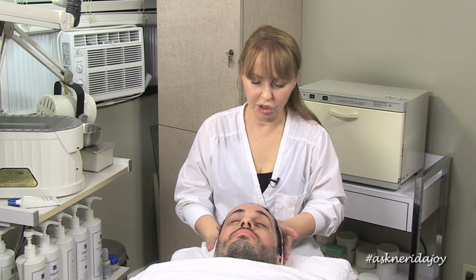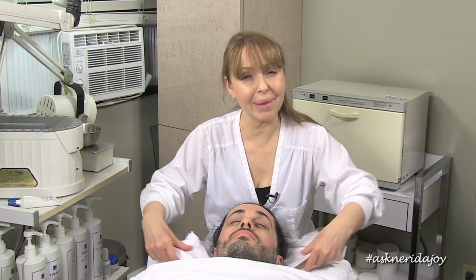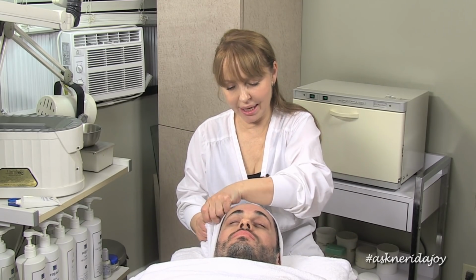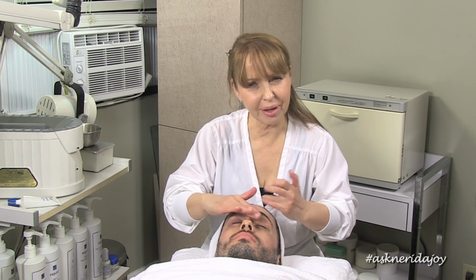Now what I'm going to do is, I'm not actually going to remove this. I'm going to leave it on the skin, and I'm going to layer a mask over top of it. So we've worked in the flavonoid, we've worked in the healing gel, and I just worked in the hydrating treatment.